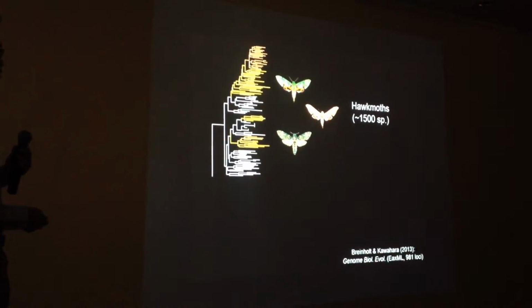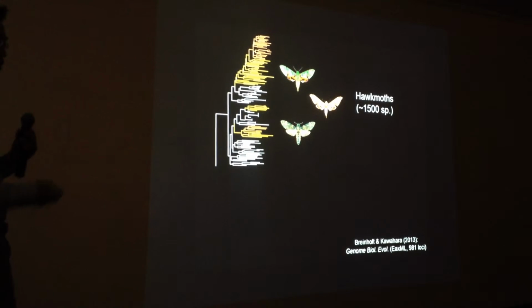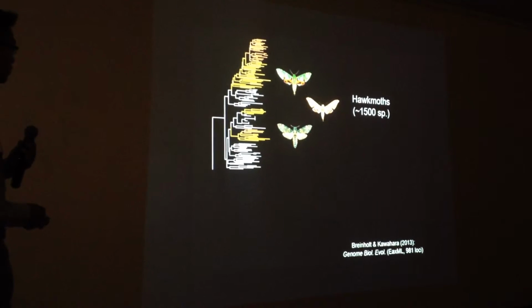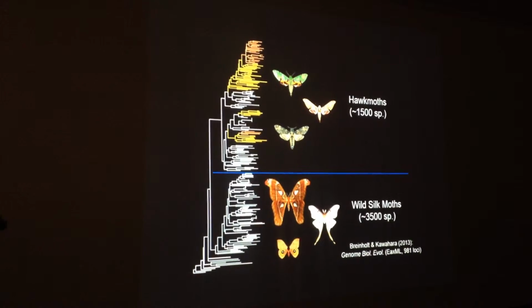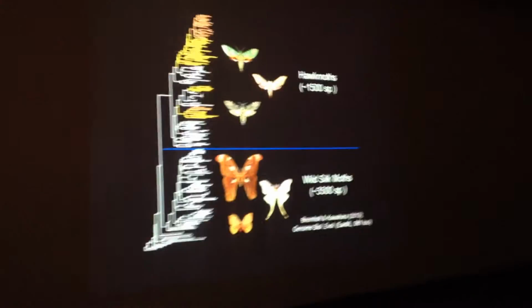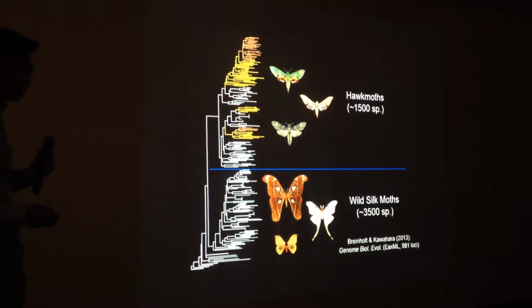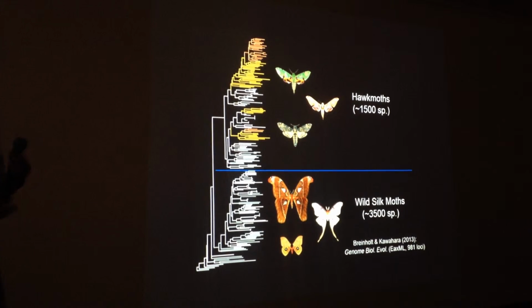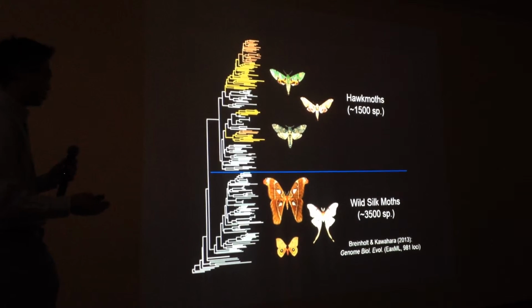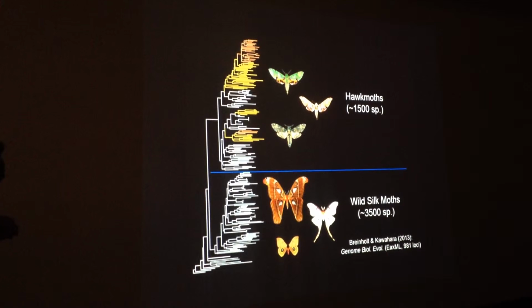If you think about hawkmoths, this is the group I was just talking about. It's about 1,500 species. They have the ears and general structures and stuff like that. Their sister group is really interesting. These are the silk moths, the wild silk moths. They have nothing. They don't have any ears. They don't have any genital zapping structures or anything like that. They don't have mouth parts. They're literally just like flying sausages. They fly around at night and they don't have anything. So what do they actually have? They must have ways in which they protect themselves.